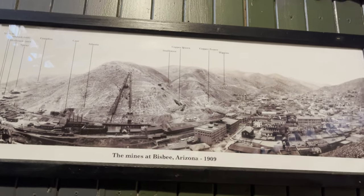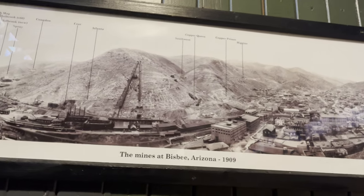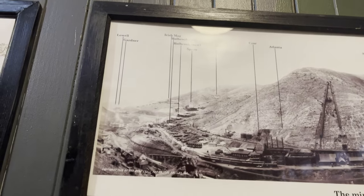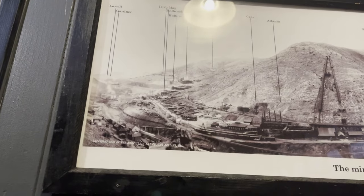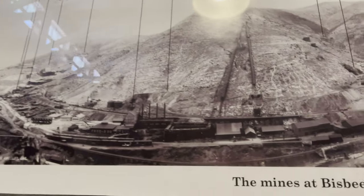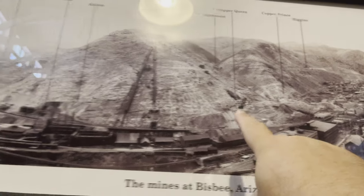It's a map of the Queen. Wow. All those different shafts. It's from 1909. Look at all these different mines. Wow. I'll be taking you up to Lowell. But here is the Queen right there. That right there is where we're at.